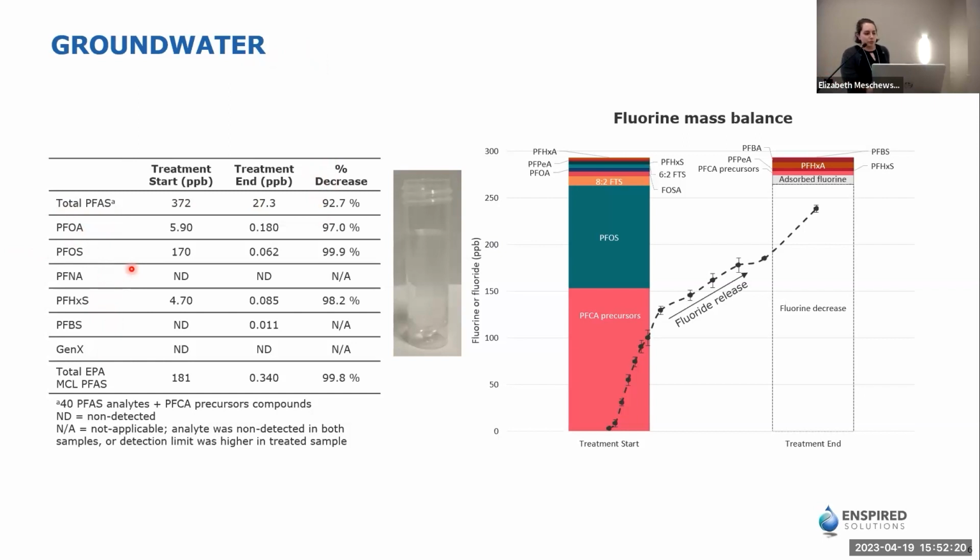So just to give you some idea there, for PFOA, we degraded that in the sample by 97%, PFOS, 3 orders of magnitude degradation, PFHxS, a little over 98%. And then this last number here is the sum of all those EPA MCL list PFAS masses, and that was degraded by over 99%. So on the right-hand side is our fluorine mass balance.